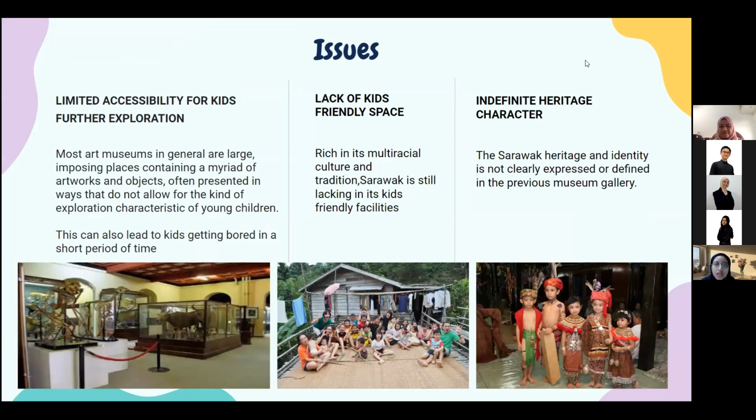So first of all, I'm going to start with the issues. First, my issue is the limited accessibility for kids for further exploration, because most art museums in Sarawak in general are large. They impose places containing a myriad of artworks and objects, just like the picture here.